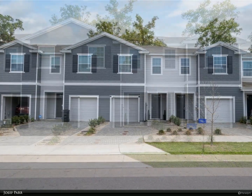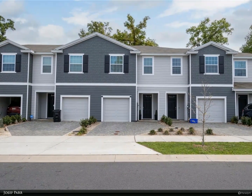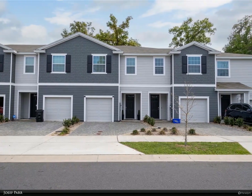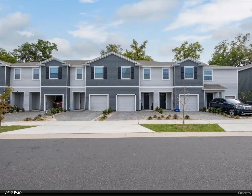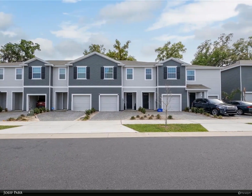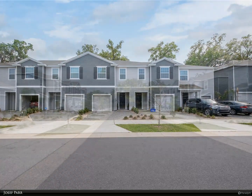Like new, this 3-bedroom/2.5-bath townhome has been meticulously maintained and is move-in ready. Featuring granite countertops and stainless steel appliances in the kitchen with a large island that is perfect for entertaining. Ceramic tile throughout the first floor.